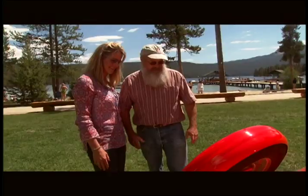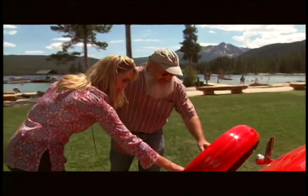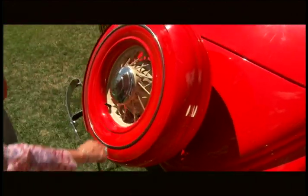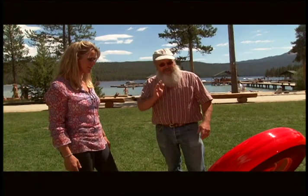Sure you did. Oh man, like take for instance this wire wheel. This is the beautiful last of these kind of wire wheels that came on these old Fords, and all the old trinkets that were on the old Ford were really neat. Man, they got some neat stuff on them, and you just can't replace that neatness on these old Fords.